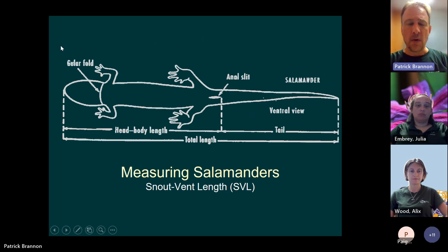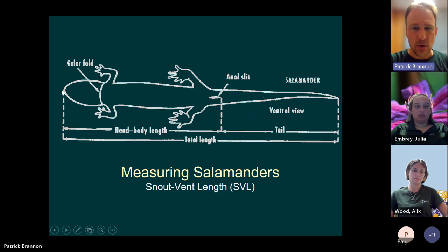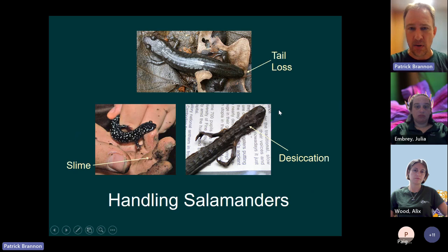Okay. When you study salamanders, you often want to know the size of the salamander and you measure it, but you usually only measure from the snout to the vent, which is the base of the tail. You don't usually include the tail length because tails can often break off. This is a defense mechanism also present in lizards. So if a predator gets it by the tail, they can snap off their tail and escape.